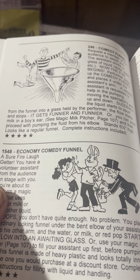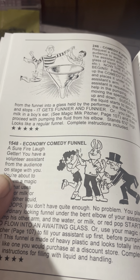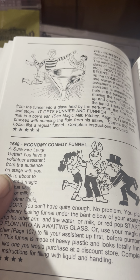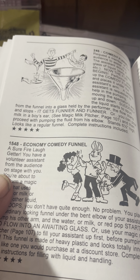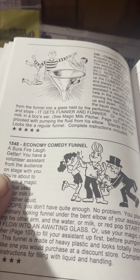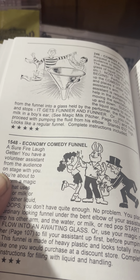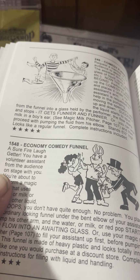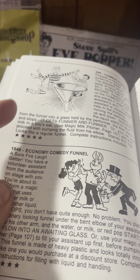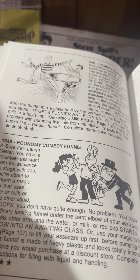Comedy funnel. I didn't see the milk pitcher in here yet, but you make milk vanish by apparently pouring it into a kid's ear, but then you realize you don't drink milk that way, so you put the funnel on their elbow, you have another kid work their arm like a pump, and that's how you get the milk out of them. Another version, same thing.